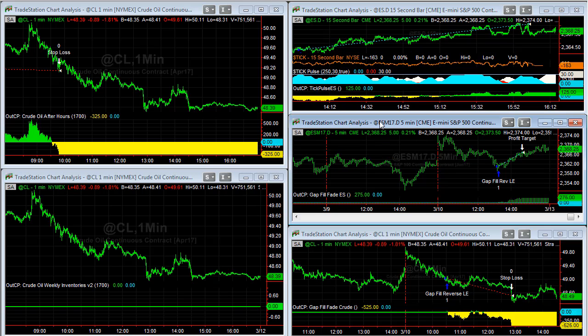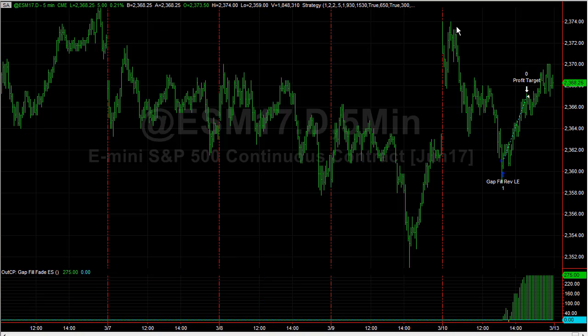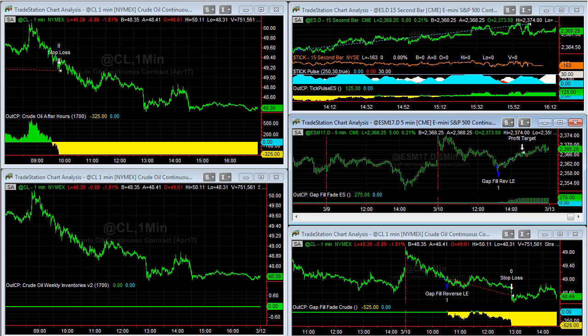Gap fill and reverse from our book. Nice trade, picture perfect trade. The only way this would be more picture perfect is if we got in at a little bit lower price and got out at this price. But you see that pattern, we see that a lot. Gap fill and reverse from our book, Algorithmic Trading Systems.